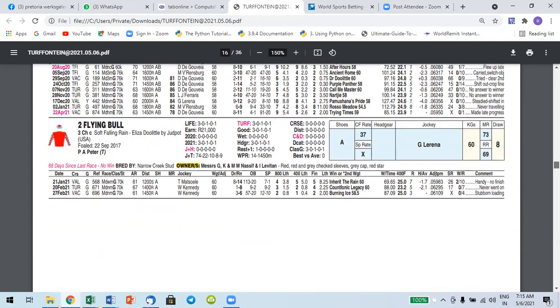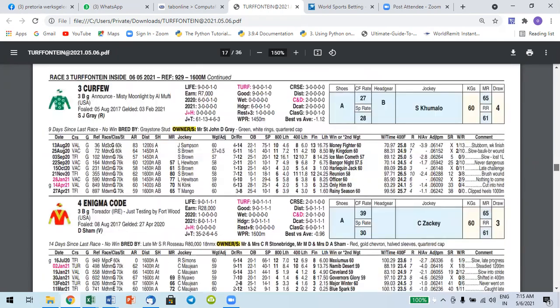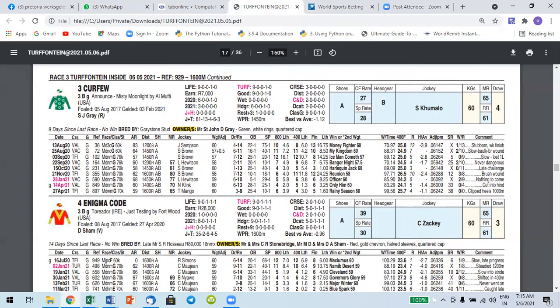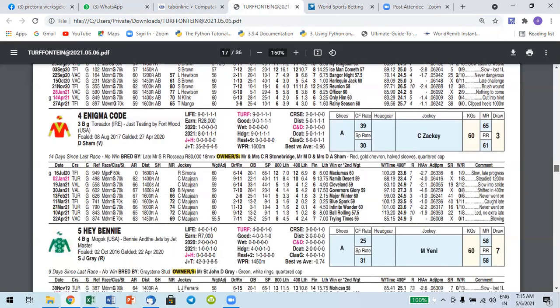For my outsider selections, I'm going for number 3, Curfew. Has been running there and thereabouts. Last time I ran an improved race. Not a very strong field. Kumalo on board, and what is the betting on this horse? Number 3, Curfew, 14-1. Certainly will boost the dividends should this arrive.